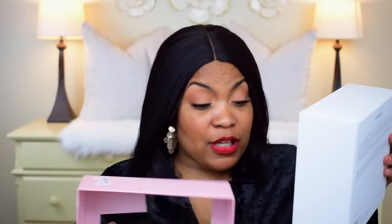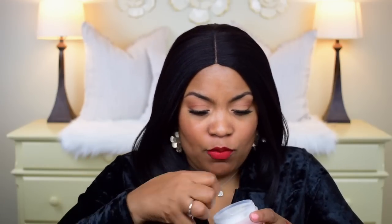Okay, we're going to keep it going with TJ Maxx. I did pick up this gift set, and it's from Philosophy. It is the Amazing Grace, with the lotion, the body cream and the shampoo. You guys, this smells amazing. That's why it's called Amazing Grace. This is a beautiful bedtime scent. Oh my God, this smells so pretty. It's perfect for bedtime, you guys.